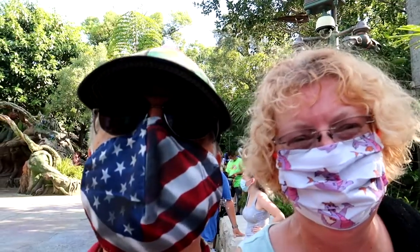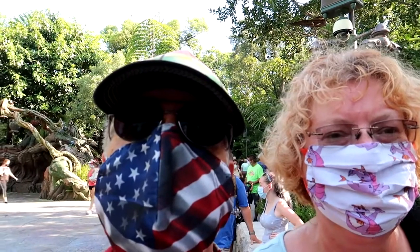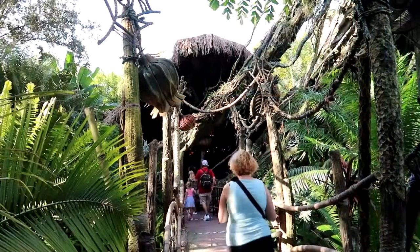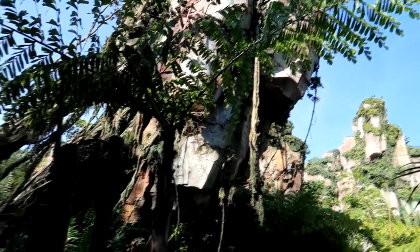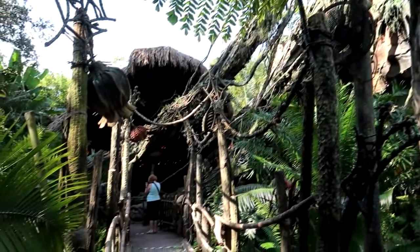We're getting ready to ride Na'vi River Journey. They say that the wait is going to be 35 minutes. We'll see how long it actually takes. We've never used the standby line before for this ride. We've always had a FastPass. It looks like it goes right under this floating mountain and these big long roots.